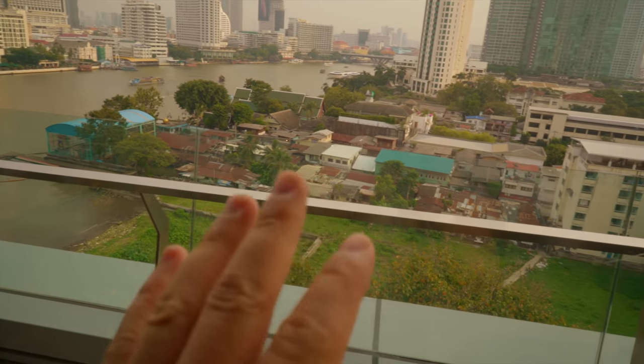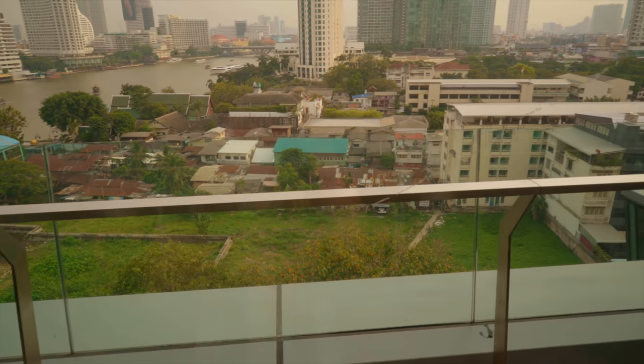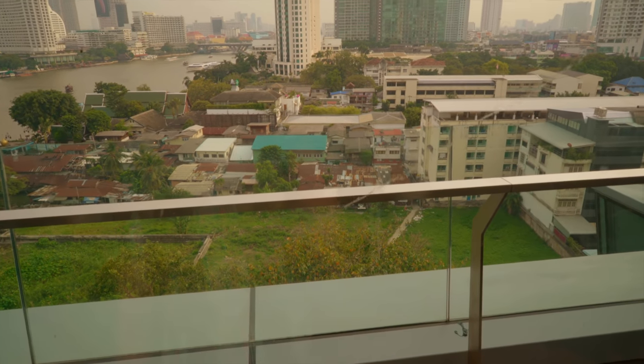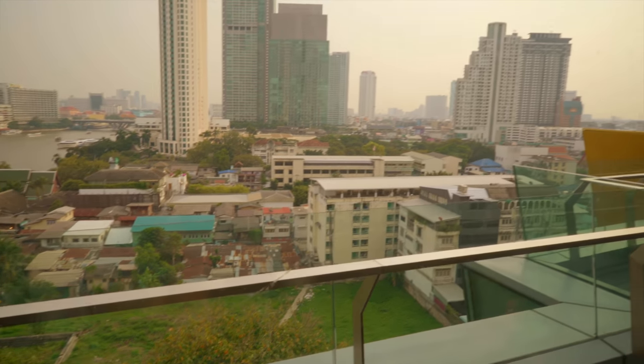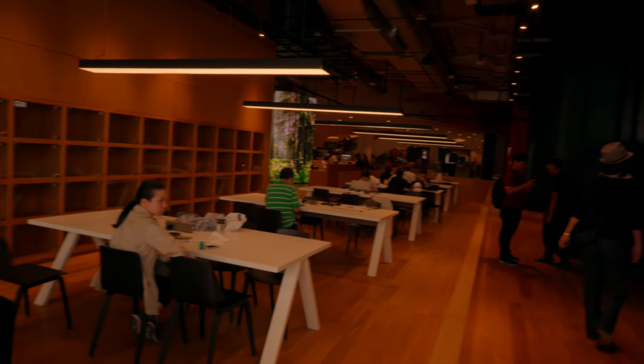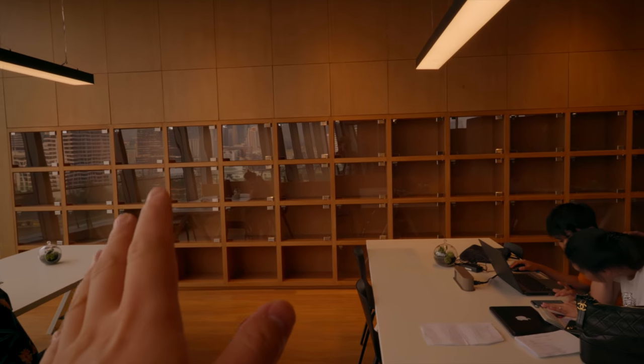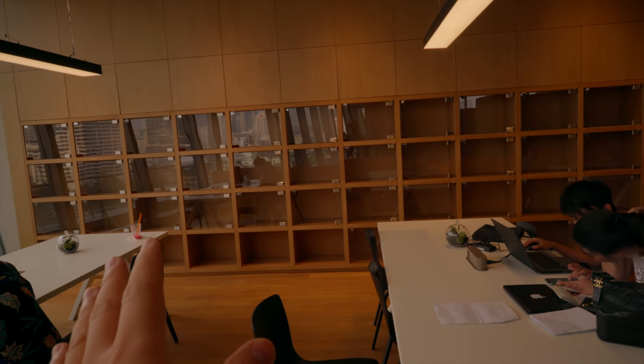Look, there's literally shacks down there. I wonder if these people own the land. Oh my gosh, it's probably going to be really expensive now. Oh wow, look, even more co-working spaces. They even got lockers? Is that lockers? Or they're probably going to display something or merchandise in the future.